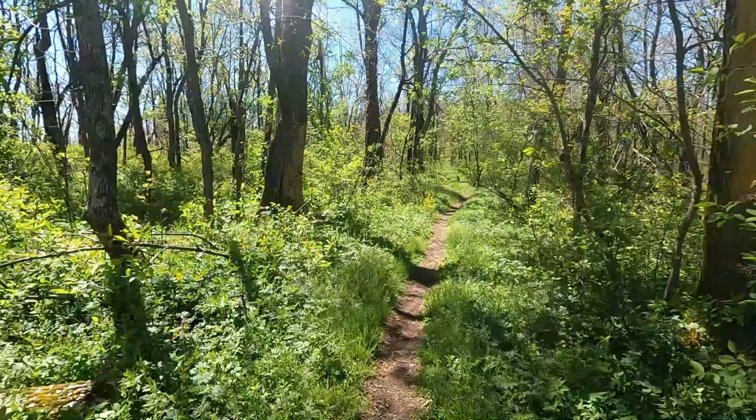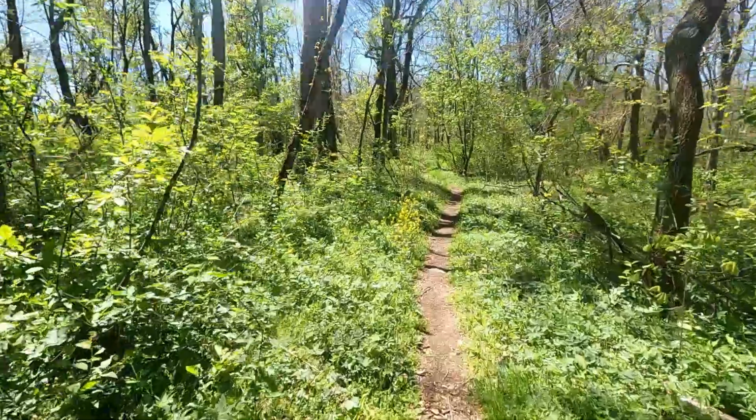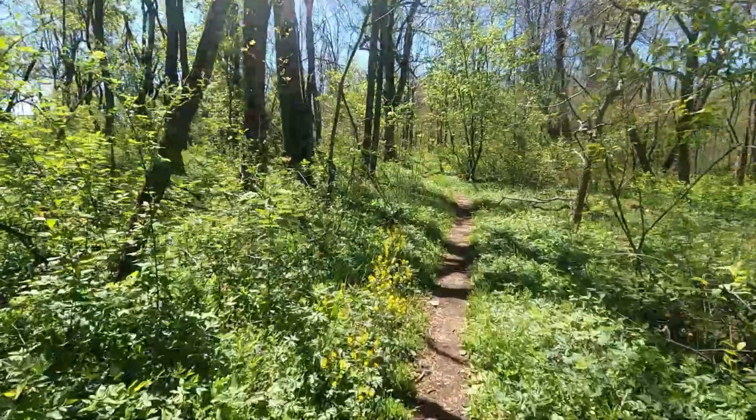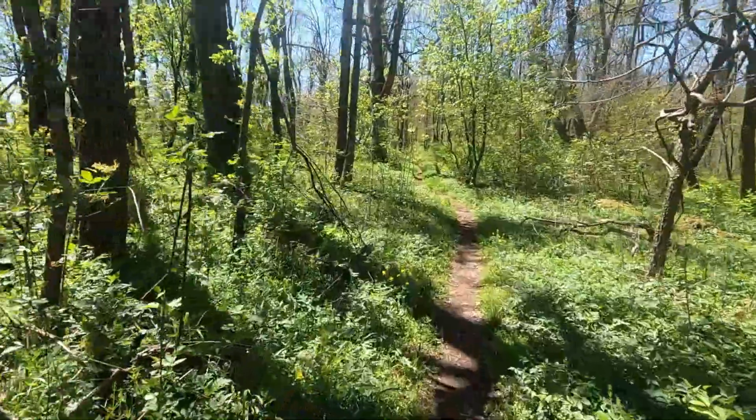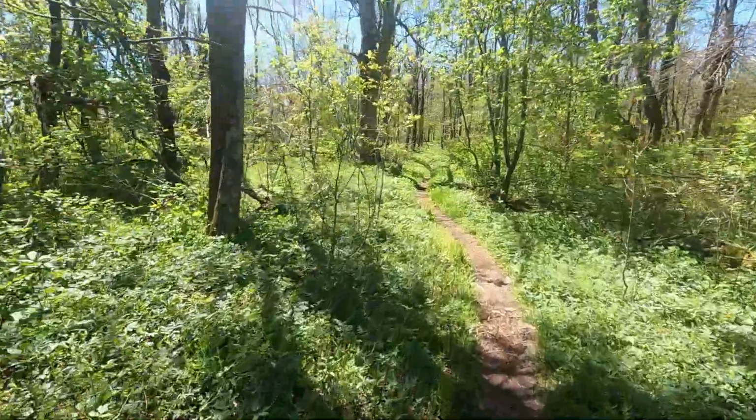That's pretty cool. You can see the trail for quite a distance. Usually you don't get to see it that far. Well, sometimes going uphill you do. But anyway, it's a pretty cool shot.